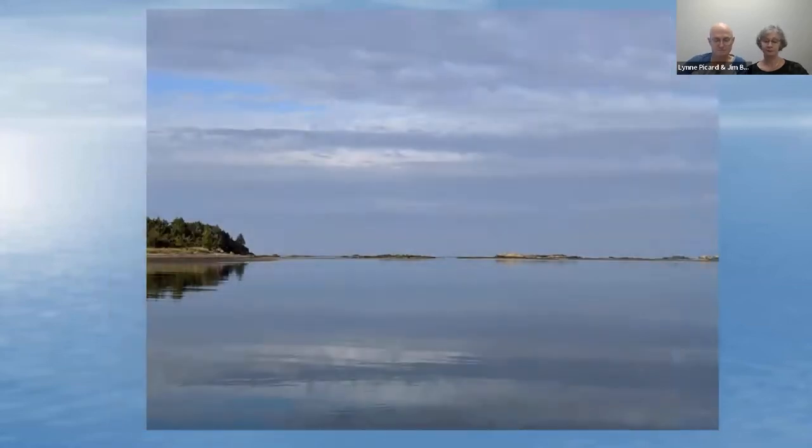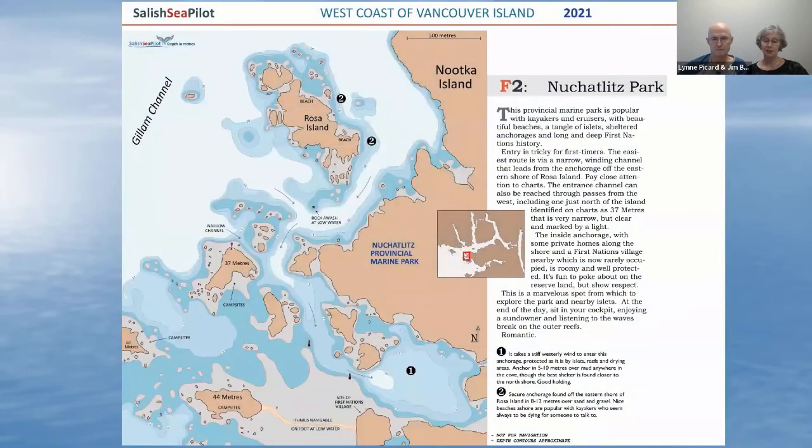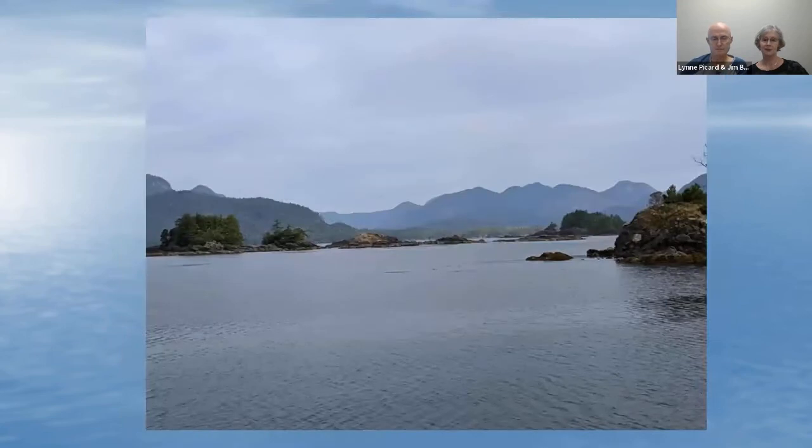So the next few slides are scenes from Nuchatlitz Park. This is one place where you will want to navigate carefully, but it is one of the most beautiful places that we visited. This was taken looking west from the approach to the anchorage on a very calm day. You'll want to keep a close eye on your chart plotter here and follow the marked channel into that anchorage number 1 very carefully. And this is the view from the anchorage. Really lovely.